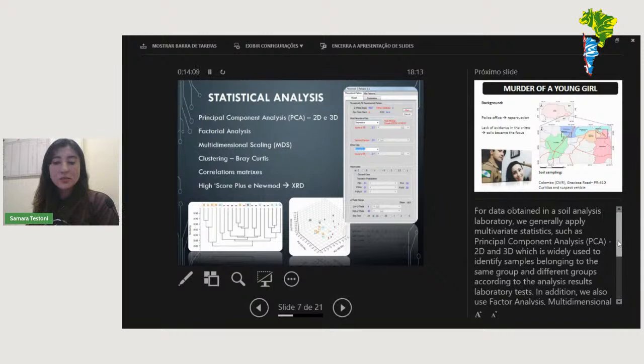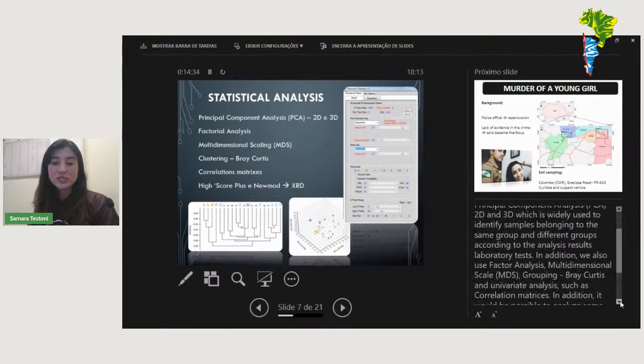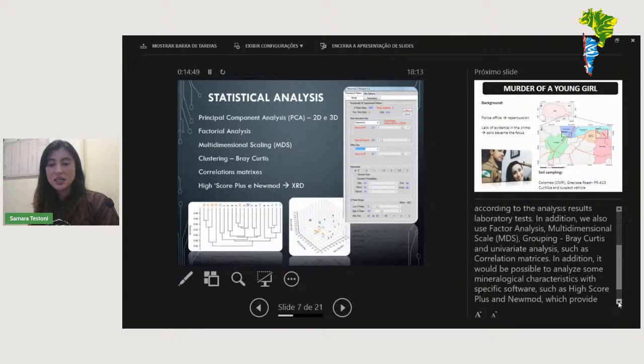For data obtained in a soil analysis laboratory, we generally apply multivariate statistics, such as principal component analysis, PCA, 2D and 3D, which is widely used to identify samples belonging to the same group and different groups according to the data obtained at the laboratory. In addition, we also use factor or factorial analysis, multidimensional scaling, MDS, and grouping or similarity index.